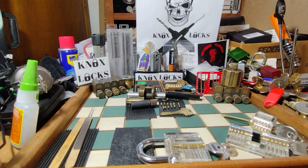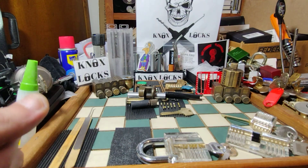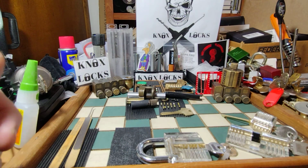Really, again, for the Cranky 100, hopefully that gives me the entry into there as far as why and how I got into lock sporting.